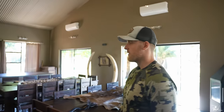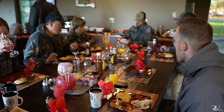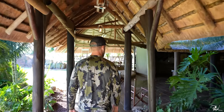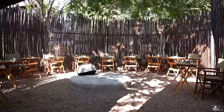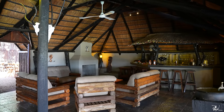Here's where we eat breakfast every morning. They'll put the food out here and you'll have plates and everything you'll need for breakfast on the table here. Okay, this is where we have dinner most nights. Some nights we'll have dinner out there in the fire pit. After dinner, we hang out here on the couches next to the fire, maybe have a drink or two.